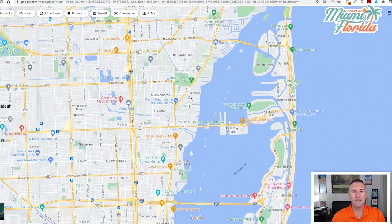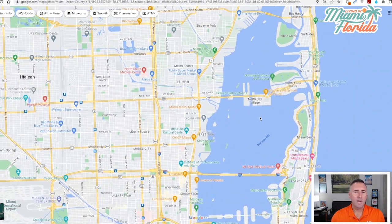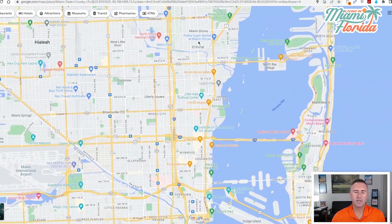It has its own tennis club. You're close to North Bay Village and Normandy Isles, which are very nice. They have a golf course here, nice areas. So this whole area is very populated. There's traffic, but a lot of activity. You feel like there's a lot of life going on in this area right here. El Portal is south of Miami Shores. It's been trending also in the right direction. A great little area with single family homes.